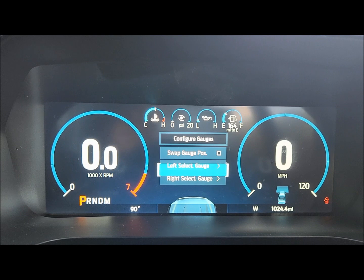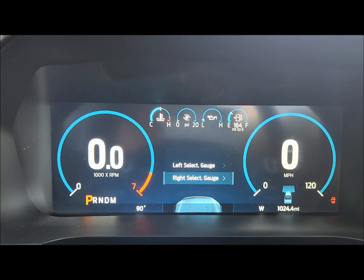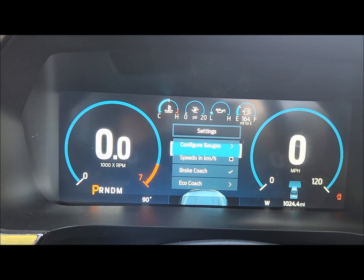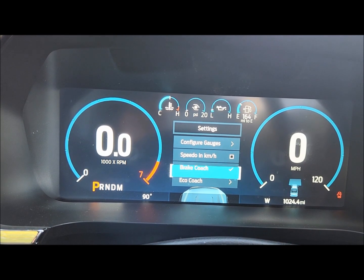All you can do is swap the positions of the two in the center. Now, somebody said, no, it's more than that. There's more configurations than that. Okay, so you can go right here and you can change the speedo from kilometers per hour to miles per hour. And then this brake coach.